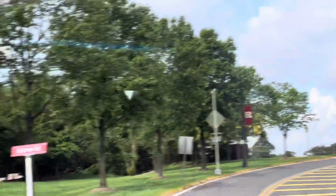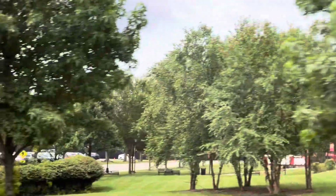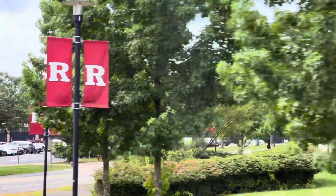We have 3 health centers on campus. This one is shared between Bush and Livingston because this is the road that connects the 2 campuses. We have one between the Cook and Douglas campuses, and then the College Avenue campus has its own.